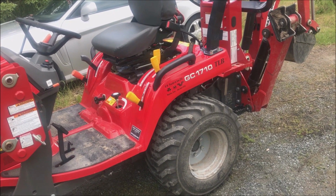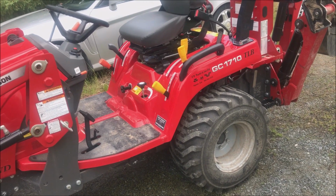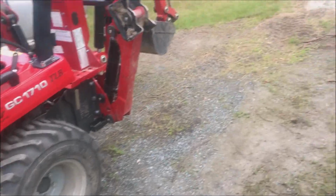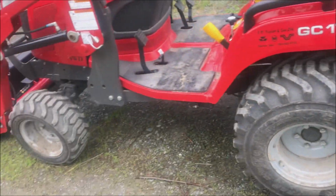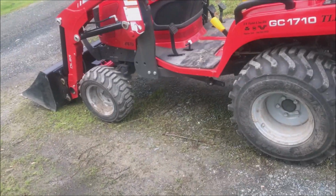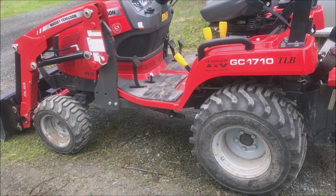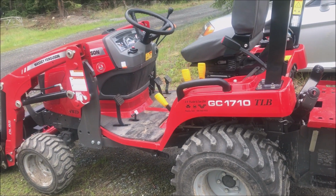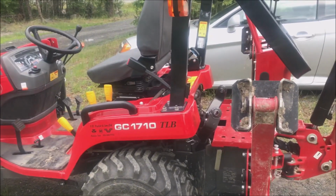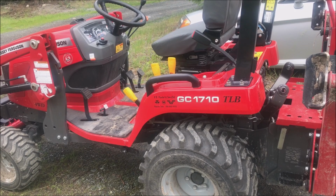Maybe a back blade. If I get the snow blower, probably won't get the back blade. If I get the back blade, I might hold off on the snow blower for a bit. We'll see. I still got to put the snow plow on my truck. So, if I get the plow on my truck, I might not use the tractor to remove snow, because I have a plow for my truck. I just have to make the bracket fit to put it on there. But yeah, if you're looking at one of these little tractors, pretty happy, no issues.